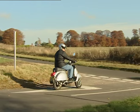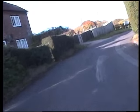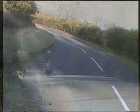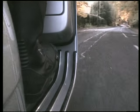If you're into scooters though, you just have to consider something really traditional. Even if you don't buy a PX Vespa, it's worth booking a test ride just for the fun of it and to find out what all the fuss is about. It's a totally different riding experience to all the others we've seen so far, with its twist grip gear change and foot on the floor braking.